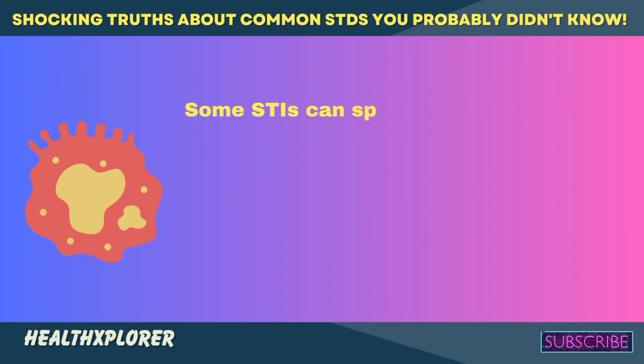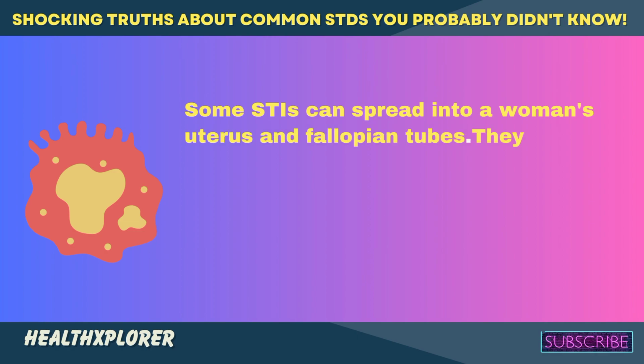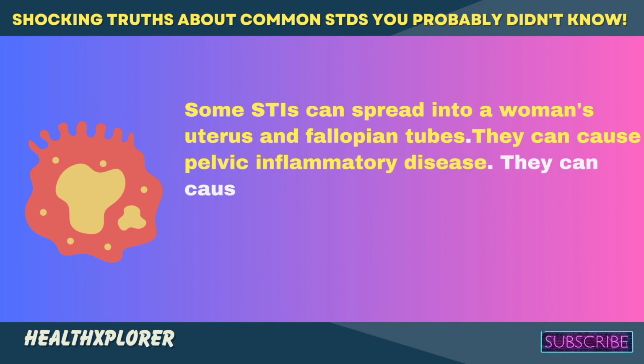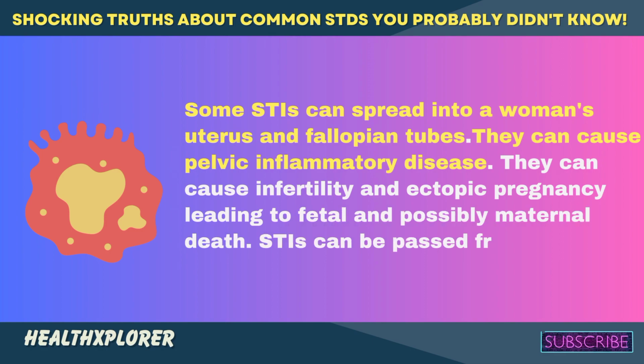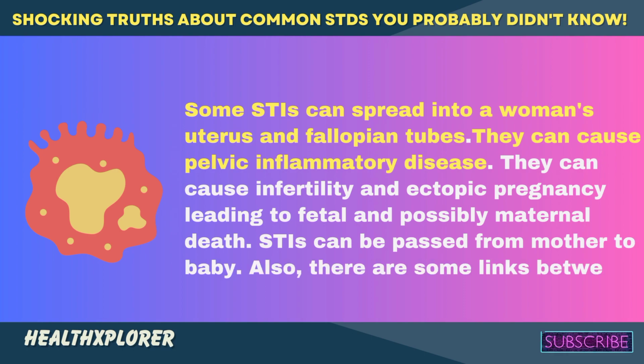Some STIs can spread into a woman's uterus and fallopian tubes. They can cause pelvic inflammatory disease. They can cause infertility and ectopic pregnancy, leading to fetal and possibly maternal death. STIs can be passed from mother to baby. Also, there are some links between STIs and cancer.